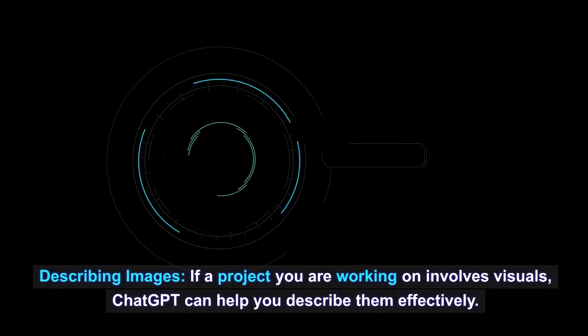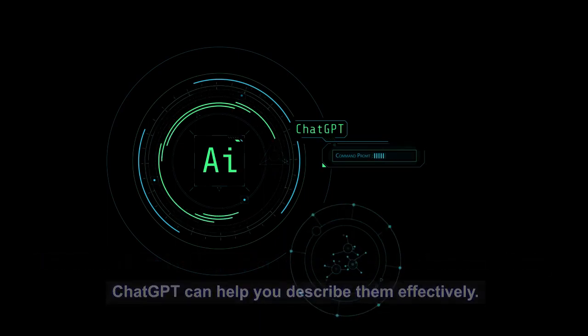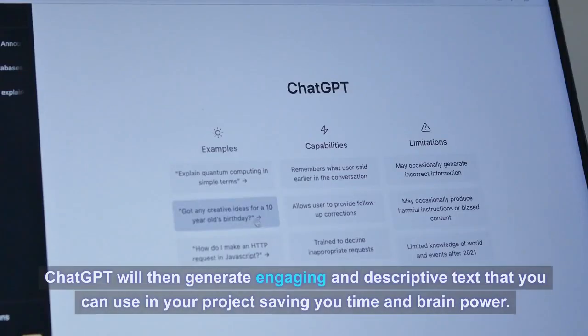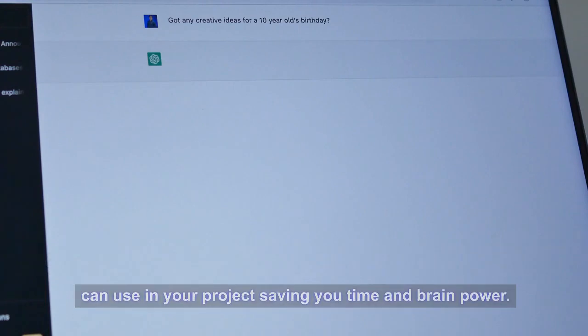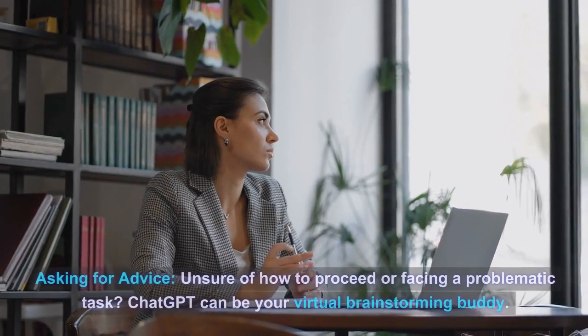Life hack 6. Describing images. If a project you are working on involves visuals, Chat GPT can help you describe them effectively. Simply provide the web link of the image and ask Chat GPT to describe it. Chat GPT will then generate engaging and descriptive text that you can use in your project, saving you time and brainpower.